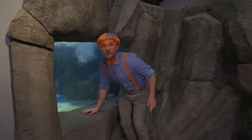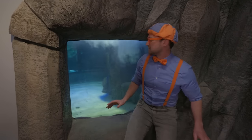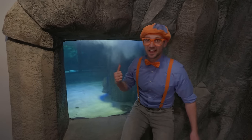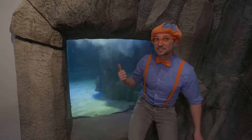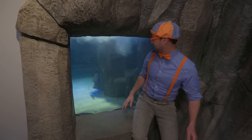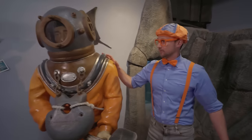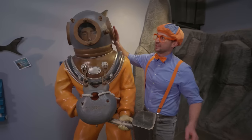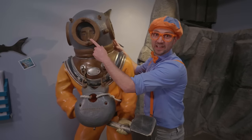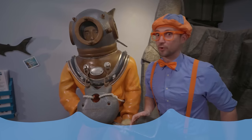Whoa, look at this tank. This tank is massive. Looks like the fish are all on the other side. Oh, but there's a lot of gallons and liters of water in here. Oh, and look at this. Whoa, looks like a scuba diver. Whoa, do you see this helmet? It looks like a port right here. Yeah, scuba divers have this area so then they can see while they're underwater.